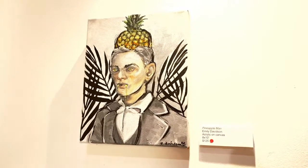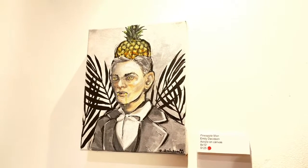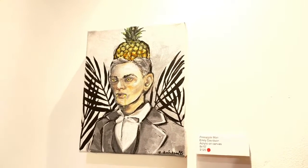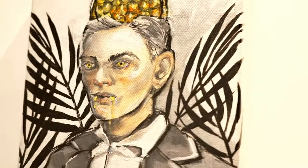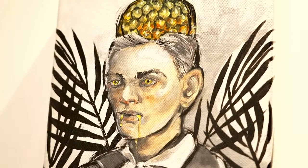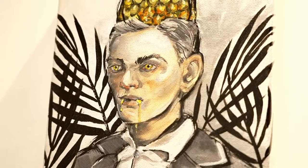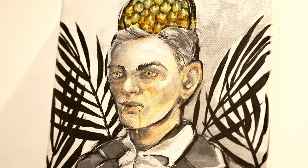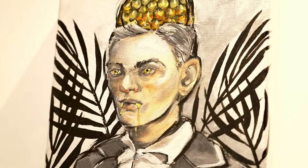Yeah, Pineapple Man. I love his hair. This is a great face. I think this is a really, really good portrait. There's just something about it. She is using more natural skin tones, even though he's got a lot of gray in there. I think it's a really nice portrait. His eyes are pretty amazing. He's like someone from an old photo to me, born way before any of us were born.